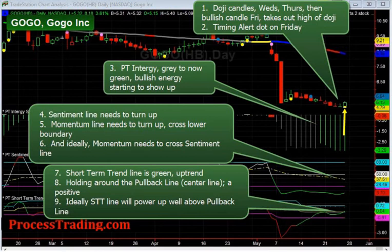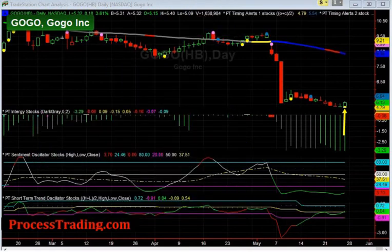Energy, it did go from gray to green over the last several days. That's indicating that we are starting to see a little bit of bullish energy creeping in. We obviously needed to get closer to the zero line. Sentiment, we need that to turn up. And we need momentum to come up. Ideally, before we enter, or at least once we're in, that momentum line is going to cross the sentiment line. The short-term trend indicator, that's been hovering around the pullback line. It's green, and it's actually crossed the pullback line. Now, if that continues up, one more piece of evidence for us.